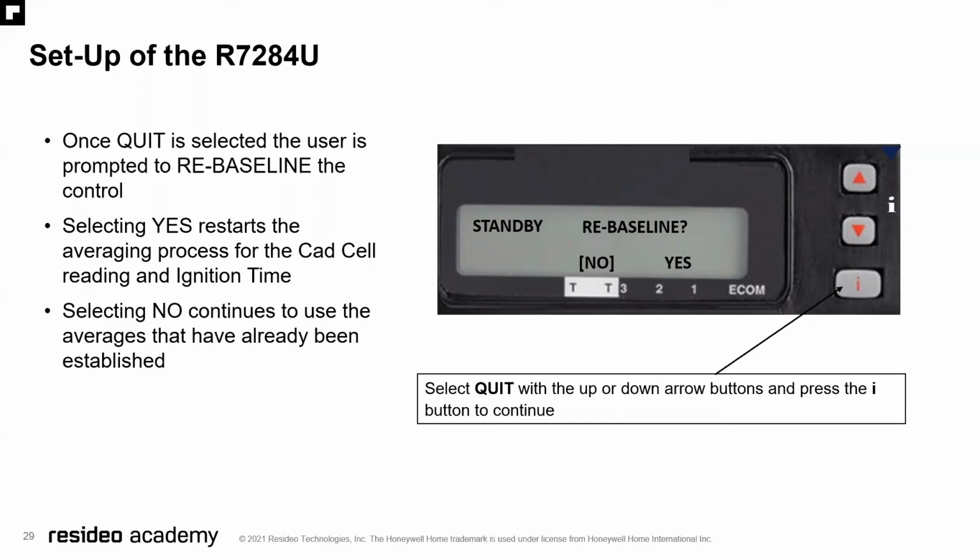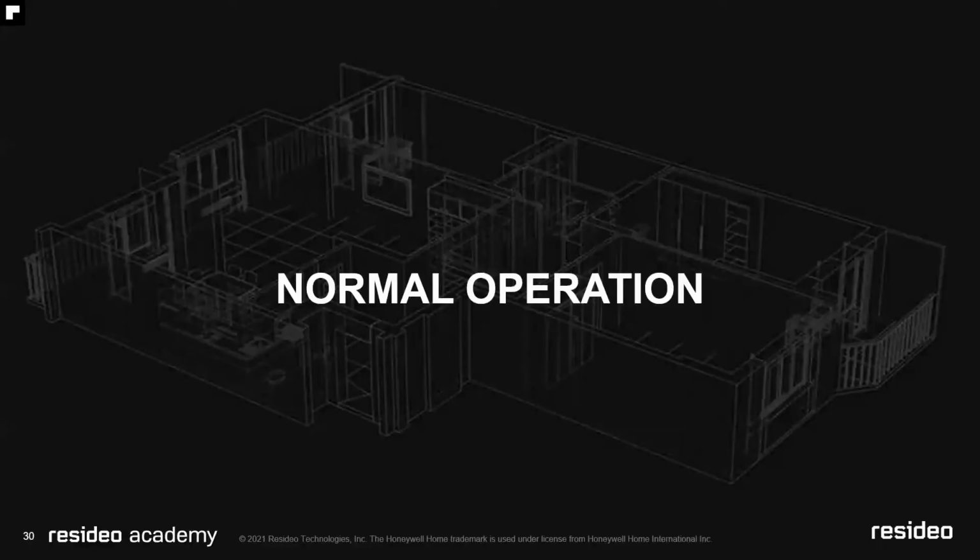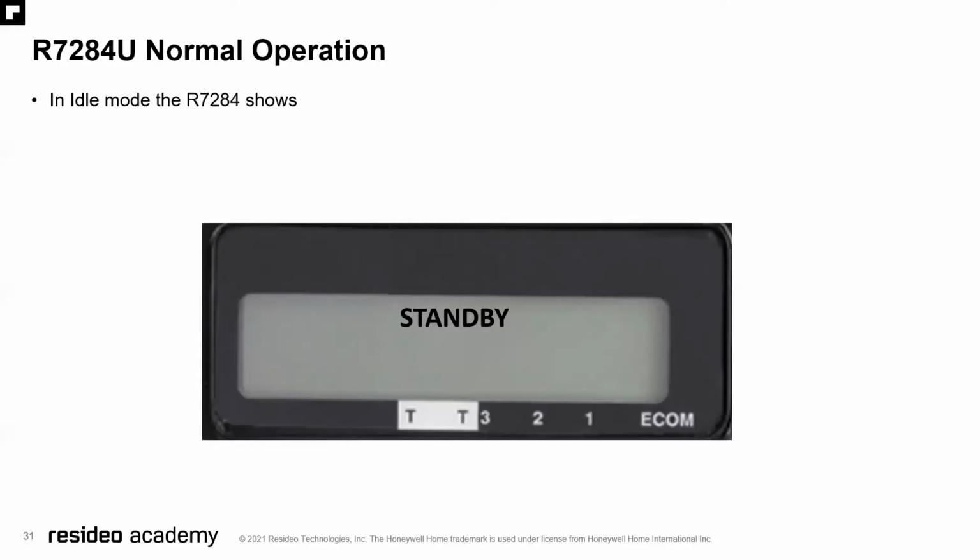If you select no, it simply continues to use the averages that have already been established with the previous use of this control. Now that we've gone through the installer setup and baseline, we get into what you'll see in normal operation. When the R7284U is powered up and just sitting there, you're going to see standby on the display. That's idle mode. It means there is no call for heat. It's just waiting to be told what to do.